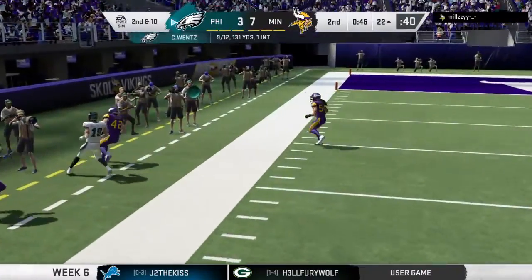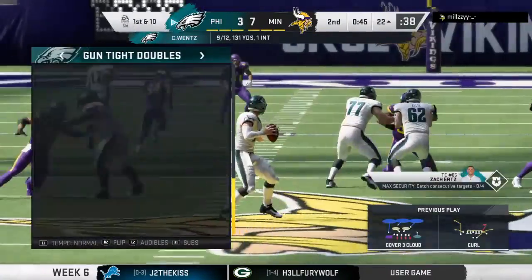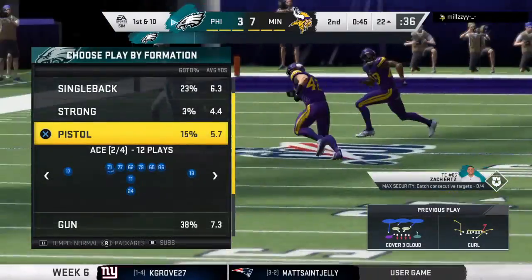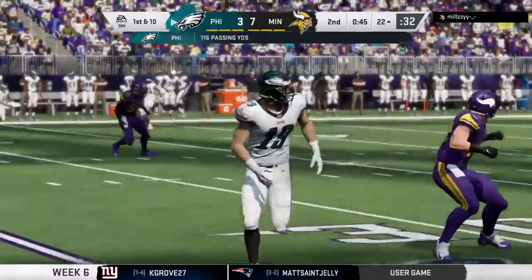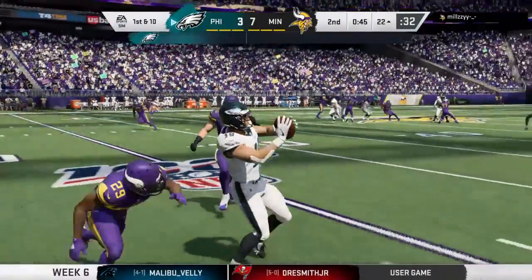Catch is made by Arcega-Whiteside. He's going to go out of bounds, but he takes this one down just shy of the 20. 19 yards the pick up there. Move the chains. First down, Philadelphia.